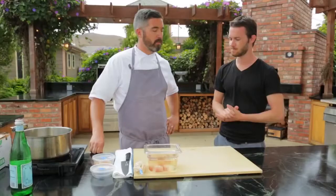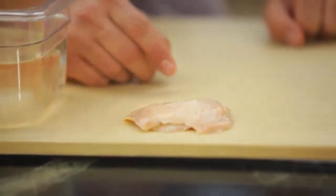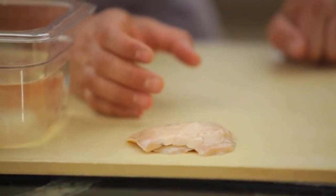So we picked up some abalone from Brad. What do you want to do with it today? So I'm going to show you the abalone fish and chips. So these are the 4-year-old abalones. What they do is they shuck them out of the shells, clean them, and then tenderize them. Gotcha. So this is basically a tenderized steak.